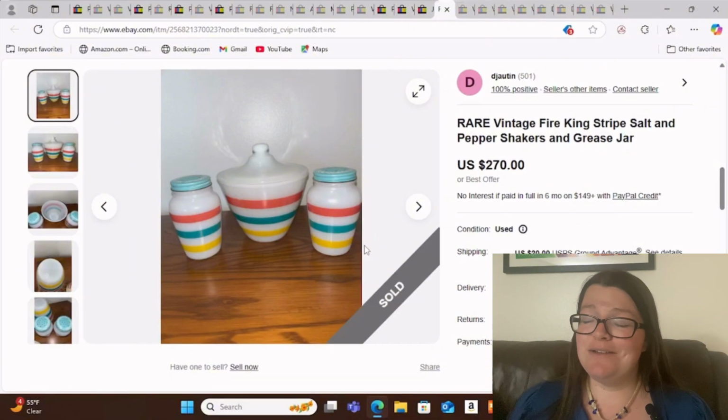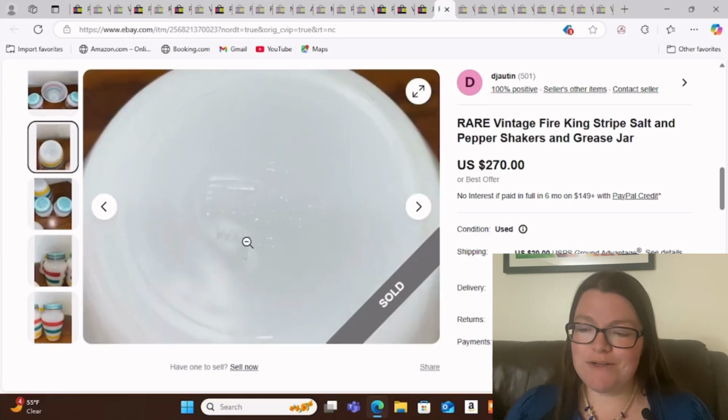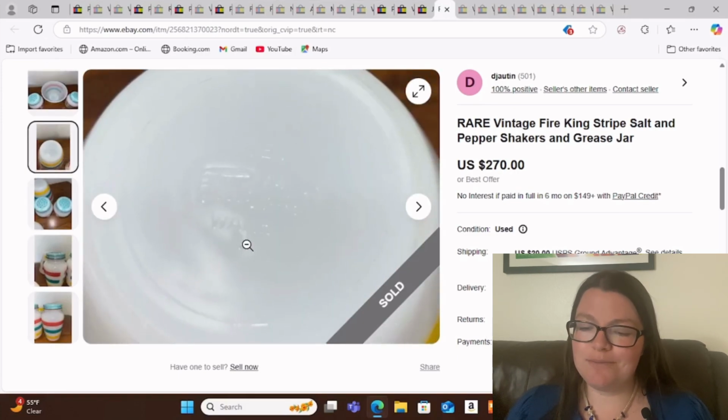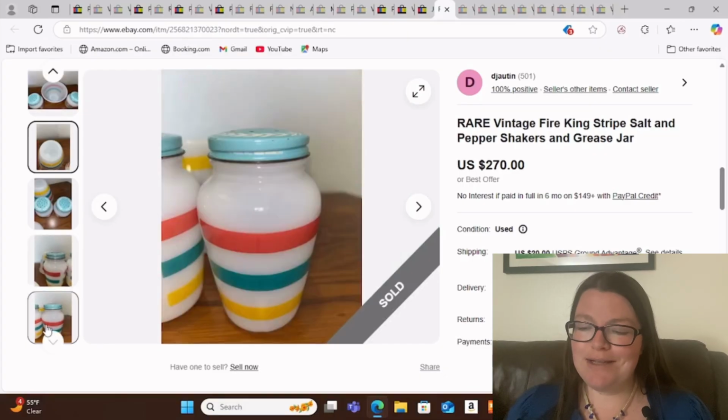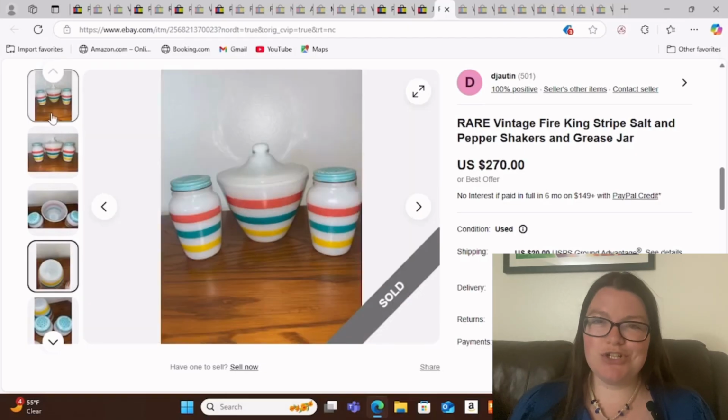And that's also why it's valuable to use the product research tool, is you don't always see exactly what it's sold for. So it says it sold for $270, but that's not always correct. So I like to go and give you the actual value to give you as much accurate information as I can. So these are typically marked. It's very hard to see, but it does say Fire King on the bottom. But these have a very classic design. Fire King is very identifiable once you start to know what it looks like.